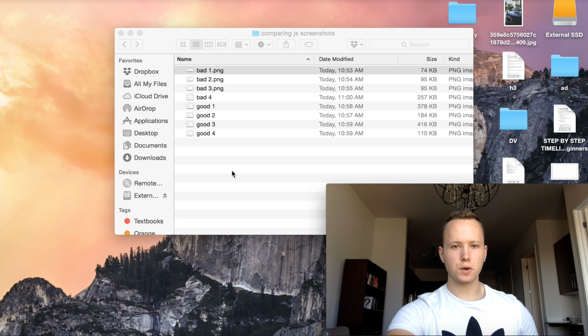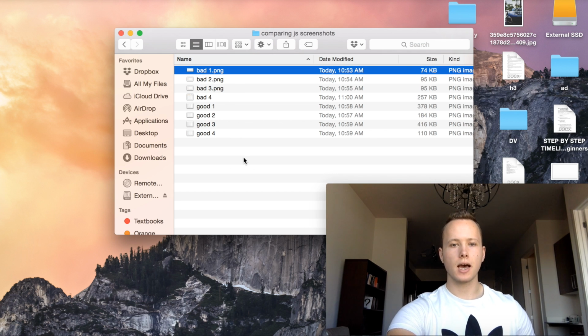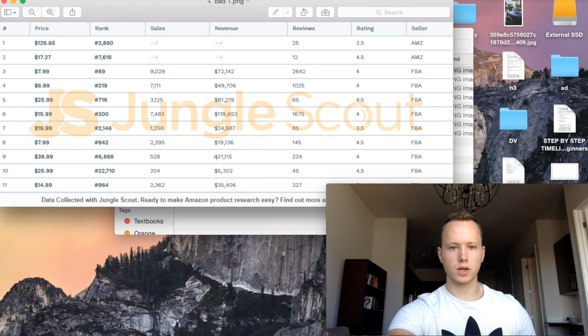So I've got 8 different products here, and we're gonna go ahead and compare every single one of these screenshots. And I wanna start off the video by saying right away, there's a lot more that goes into an Amazon product than just these screenshots right here, okay? Than just these numbers. Things like the product itself, is it restricted? Is it banned? Is it breakable easily? Is it gonna break easily in transit and shipping? There's just so much more.